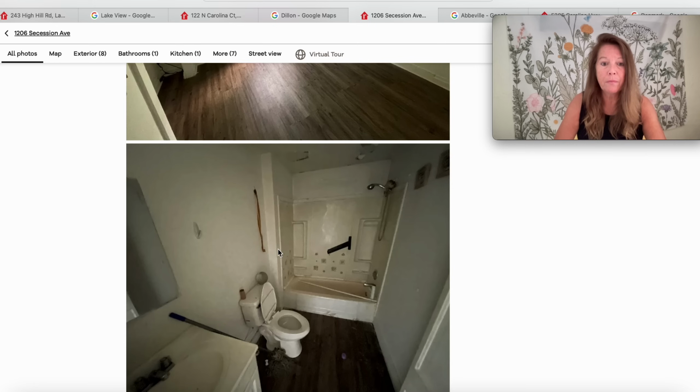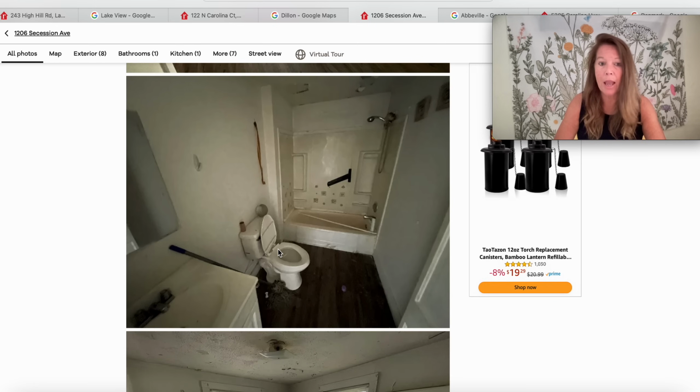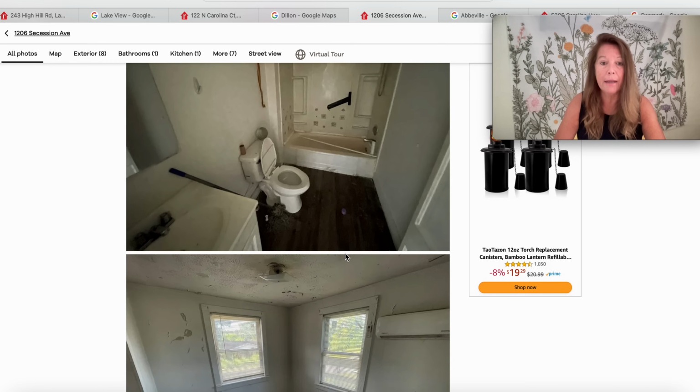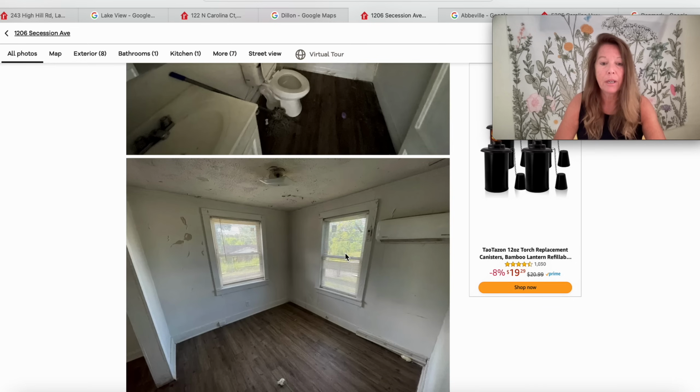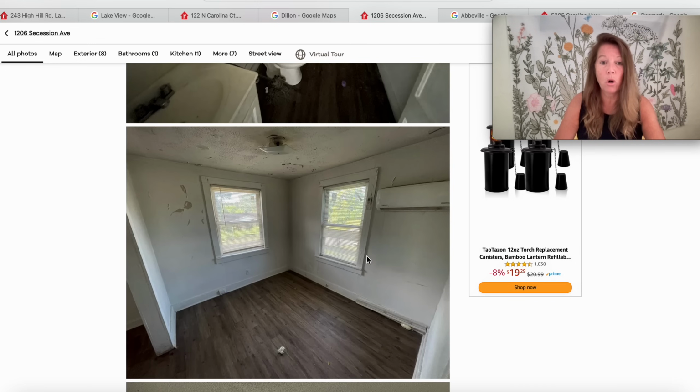There's the bathroom. Good sized bathroom for a smaller house. Tub and shower combination. Doesn't look like we're getting a window in the bathroom, but maybe there's a way that you could put one in there. That'd make a huge impact on that bathroom. Here's another little bedroom. Does have a mini split. Be interesting to know if that works.